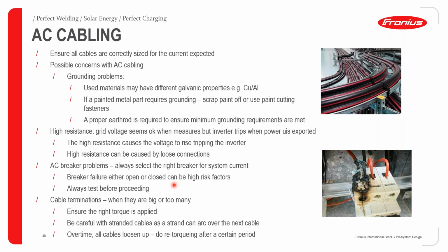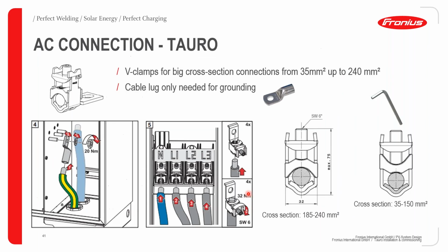Over time, of course, all cables will loosen up, so you have to plan in your operation and maintenance proper retorquing procedures to make sure that all the relevant termination points have the required torques applied.